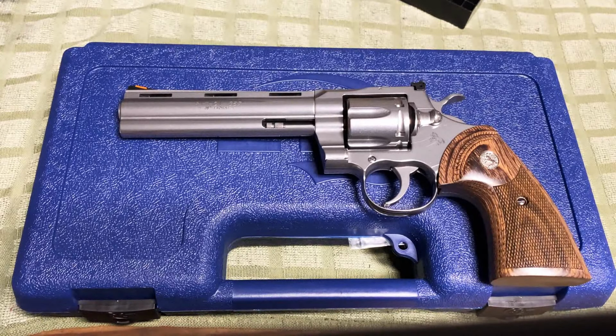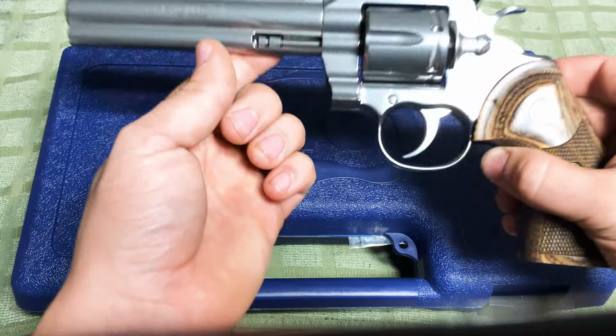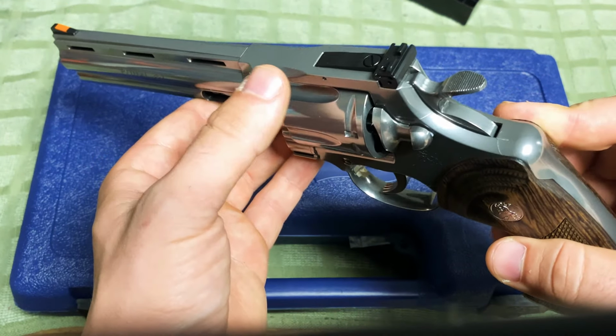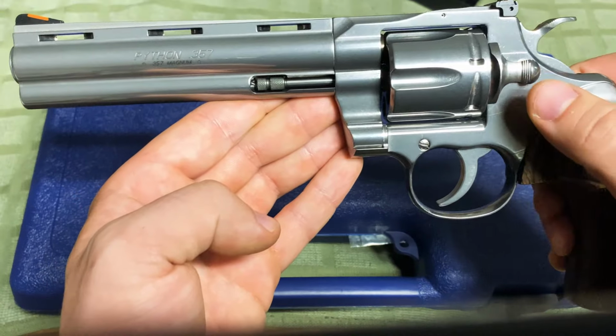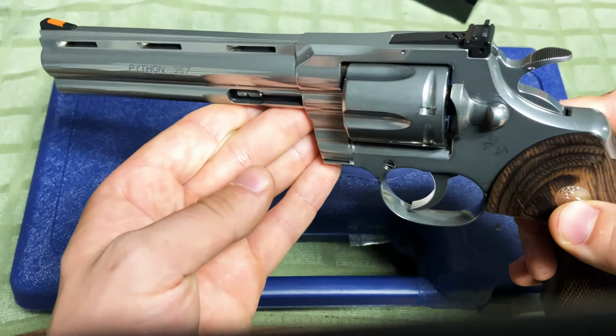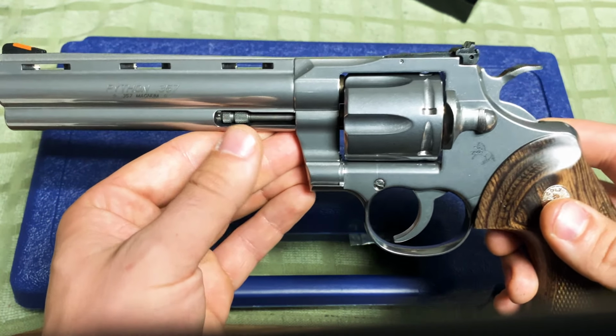So I figured I would share the love of this beautiful gun. More than a gun, actually art, in my opinion. I mean, look at this thing. So I'm just going to make a short video going over things I like about it. Maybe some things that I don't, but it is just sexy if you look at it. Seriously. So let's go over a few distinctive features.